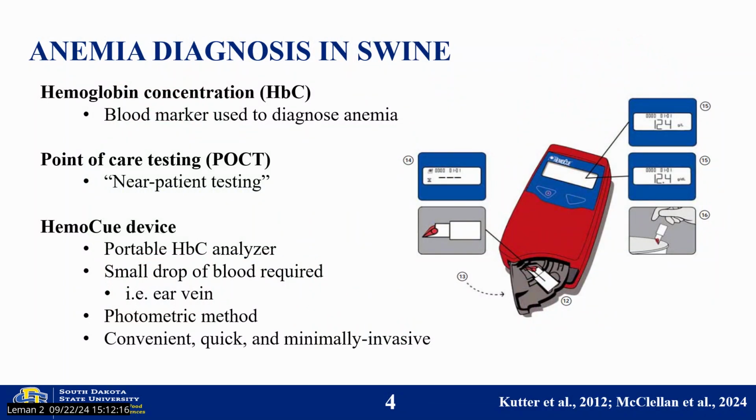Now, when it comes to diagnosing anemia in swine, a common method in both veterinary practice and research is point-of-care testing. There's a device that has been validated in swine called the HemoQ device, a portable hemoglobin analyzer that only requires one small drop of blood, typically drawn from the ear vein. The device is very quick, taking less than a minute to analyze the hemoglobin, and due to the location in which we obtain the blood, it's minimally invasive.